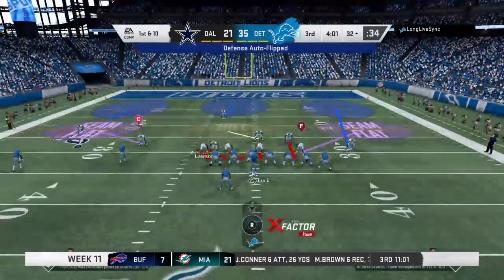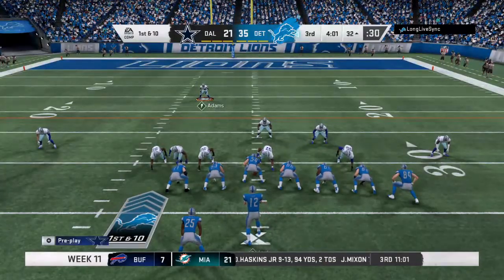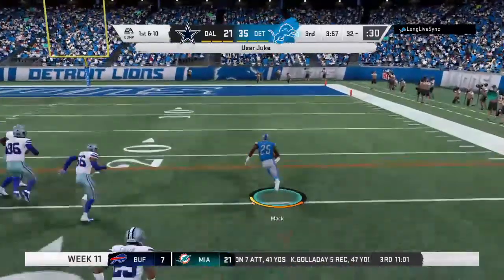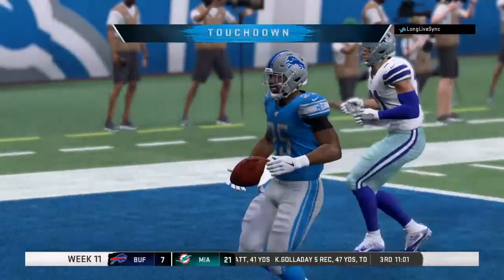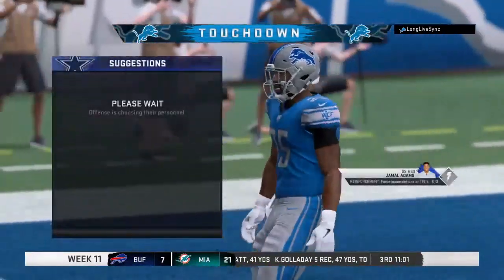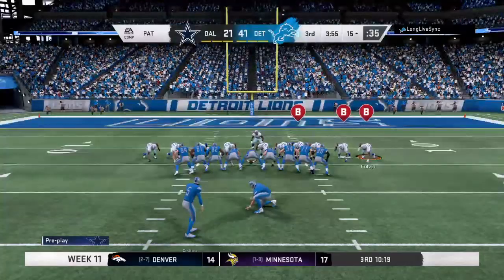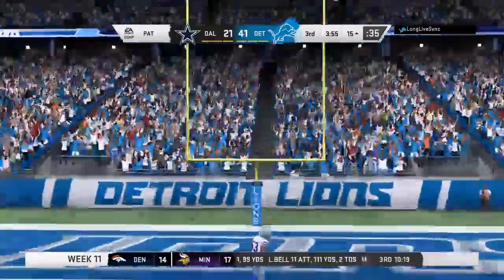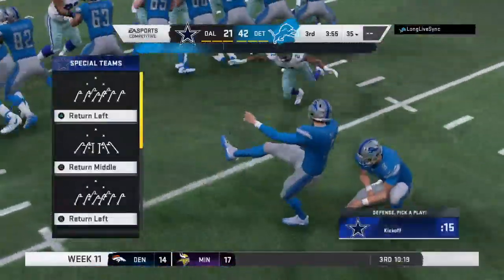From the 32 now, here's 1st and 10. Out of the gun, here's a give to Mack. Oh, he faked it with a juke. Now he's got some room. Touchdown, Detroit. Marlon Mack, his 2nd touchdown of the afternoon. And the Lions are able to extend their lead. Still plenty of time left in the game, but now starting to pull away a little bit. Get some breathing room with that one.